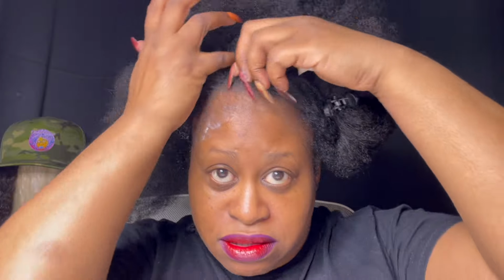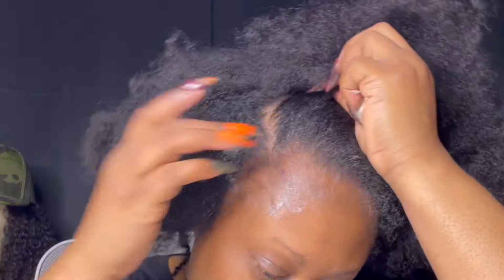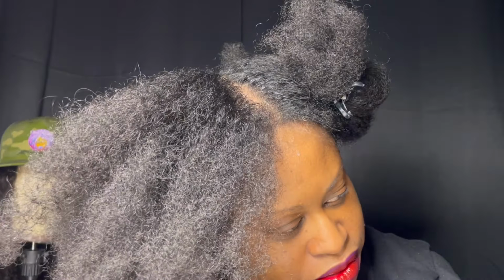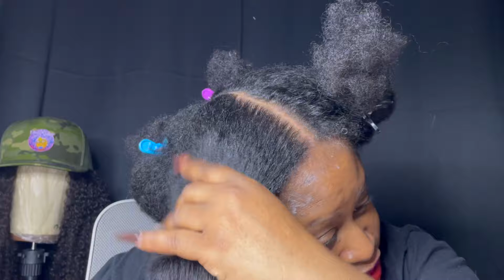So what I'm going to do is I'm just going to put it in my hand and rub it through like grease. That's pretty thick. Like I'm greasing my scalp with it. I feel a little bit of the freshness from the peppermint. And now I feel a little bit of the tingle. Feels good on the scalp.